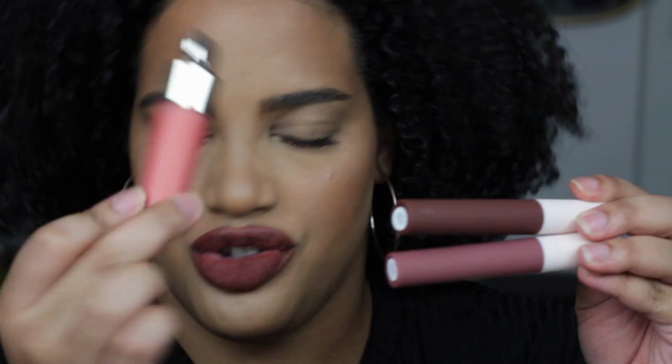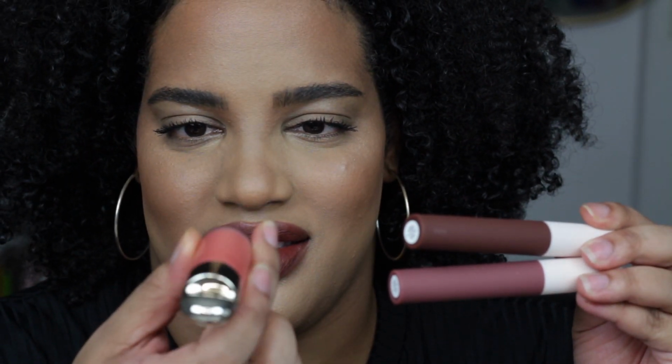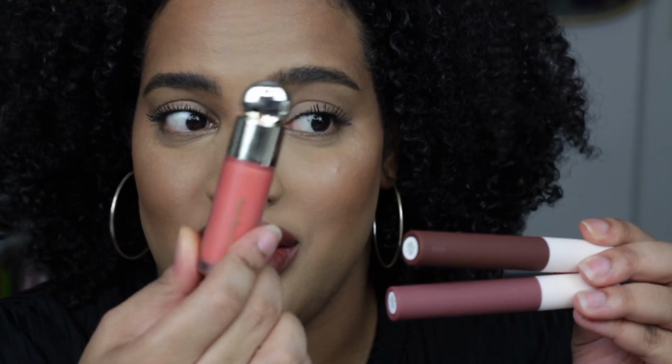The Soft Pinch Liquid Blush in Enjoy is gorgeous. And then these two liquid lips in Thrilling and Fearless. So that's my review. Honestly, if I weren't reviewing these products for you, I would have only purchased the foundation, the concealer, and then the blush and the liquid lipsticks.